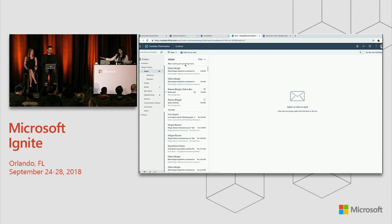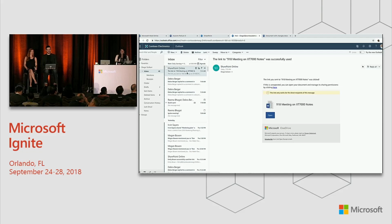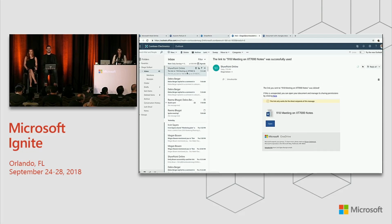And giving Emily B, aka John, some time. Emily has done things. So here we go. The link to this document was successfully used. Now with OneDrive, I don't have to follow up with Emily personally because OneDrive will just let me know.